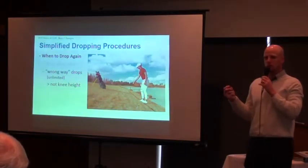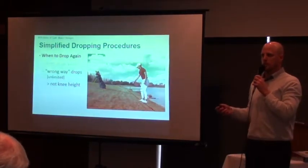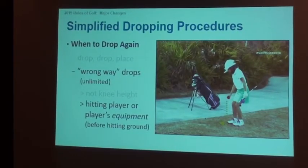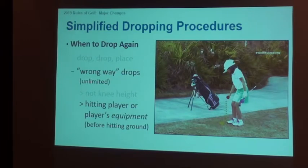But sometimes we don't drop the right way. What does that mean? It means, well, we didn't drop it from knee height. Maybe the ball hit us before it hit the ground. That's a wrong way drop. That doesn't count in the 2 drops before we go drop, place. We would basically go drop. You've got to do it the right way, otherwise it doesn't count at all.